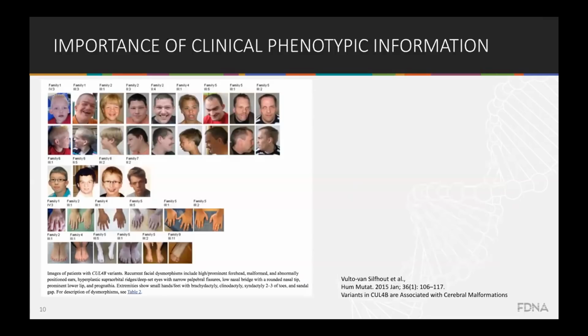At which point the clinician may decide to review other clinical symptoms in the patient to see if this disease is a good explanation of the patient's clinical presentation. As you can see, the phenotypic information combined with the gene sequence information is a powerful combination.